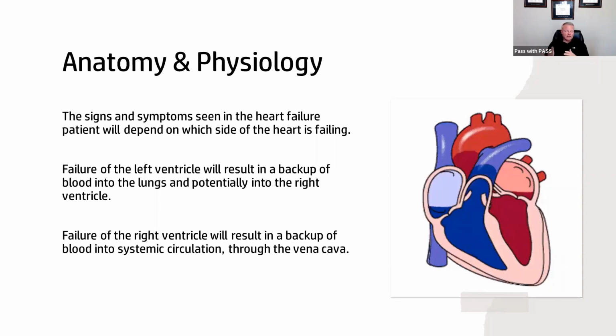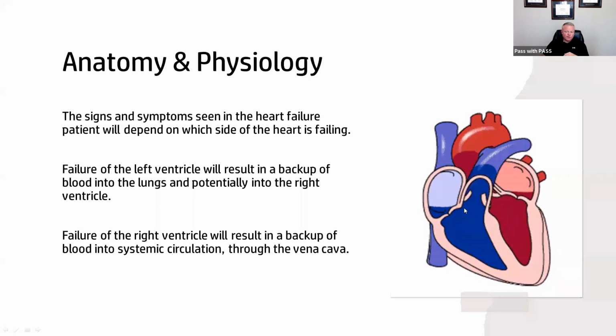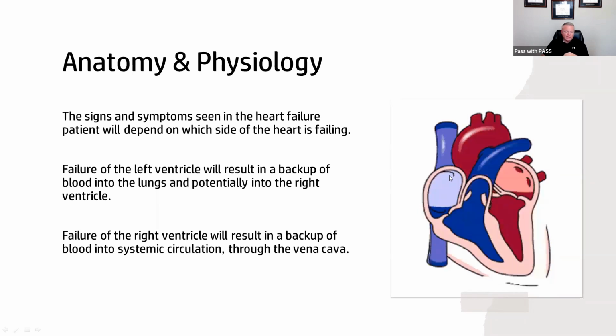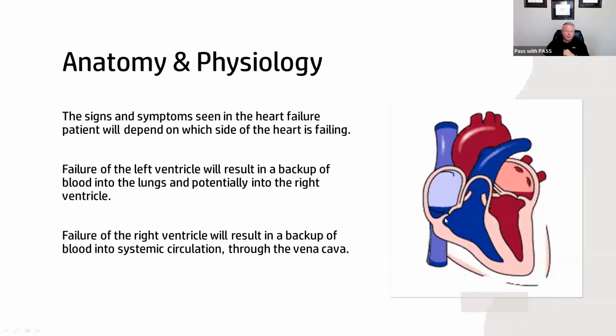So if I take that further than what we've already done, from the lungs, it's going to end up backing through this pulmonary artery. It comes into the right ventricle. From the right ventricle, it goes up through the right atria and then into the superior vena cava, which is what's going to end up giving us jugular venous distension. And then it's going to end up going down into the inferior vena cava, which is why we get the sacral or scrotal edema. And we're also going to get pedal edema that goes along with that.